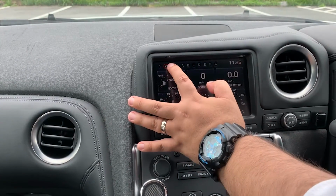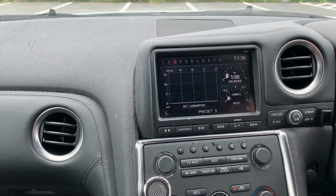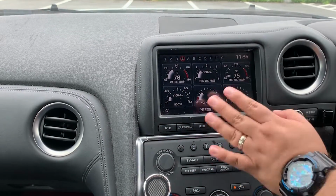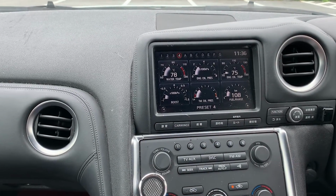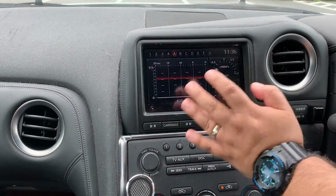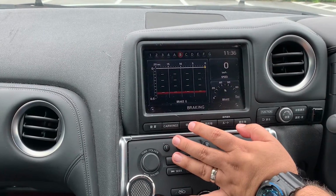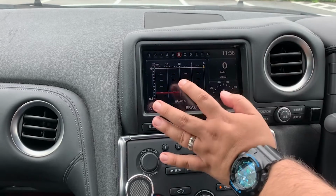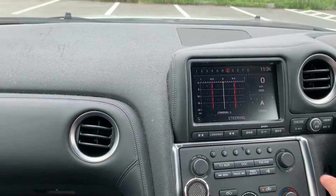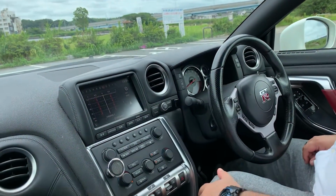And you can cycle through, basically, as you can see. So you can choose what you want to see, when you want to see it. You've got everything in there: oil pressure, water temperature, etc. As we switch through all of these, you can get a feel of what's going on with your car at all times. That is one of the cool things about this car, that it has all of that. And of course, you've got your normal controllers here, AC, audio, and whatnot.